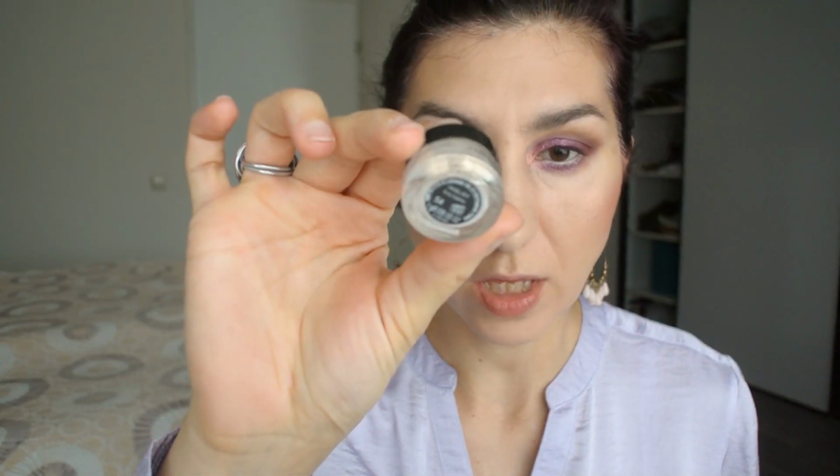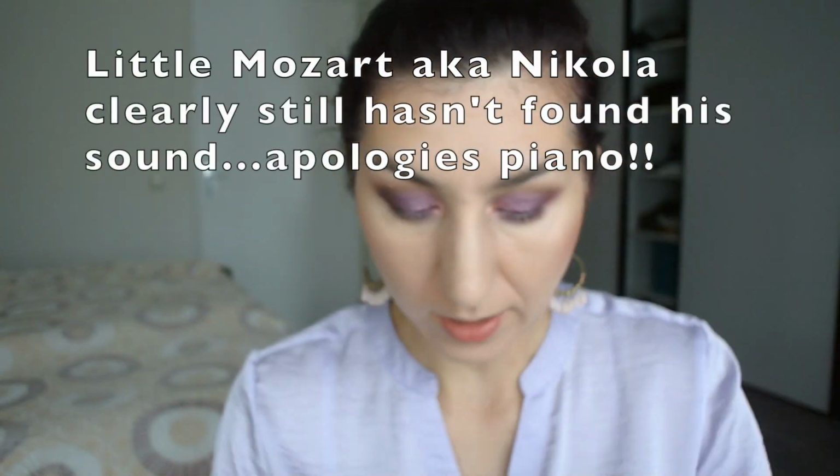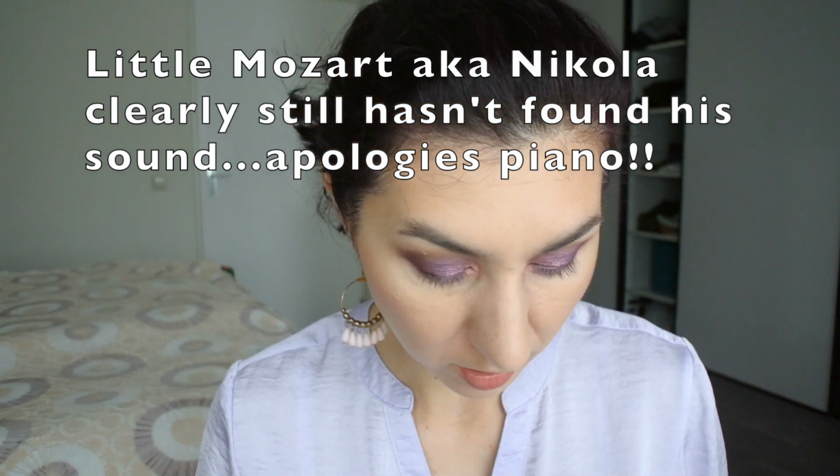I just realized I have this really beautiful body sparkle from Inglot, which has the most beautiful peachy pink sheen to it. It looks like this. And I think I'm going to sprinkle the tiniest bit of that also all over my lid, especially over top of where Pale Fire is, just to give it a bit more brightness.